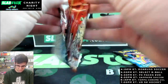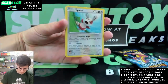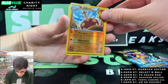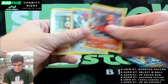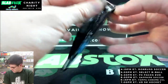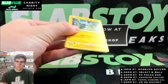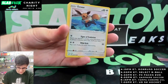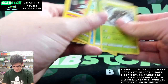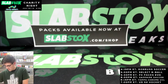There, we got Primal Clash here. Nosepass, Spinda, Horsea, Skitty, Tangela, and a Medicham Reverse, and then a Markargo non-holo. Shining Fates. Shinx, Rowlet, Eevee, Morpeko, Buzel, Decidueye and a Zeruu non-holo. Glad you got that Zacian promo out of this one. There's no hits, but that golden black is super sick.